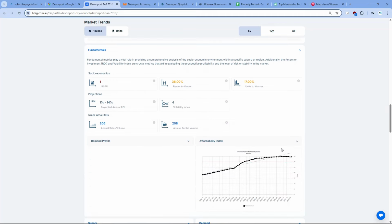We look at the affordability index, we can see that it's at 35 years. Now, for a regional location, for it to already be sitting at 35 years, it's not great, right? I'll be completely honest. Some of these other regional locations, they're sitting closer towards a 30-year mark.